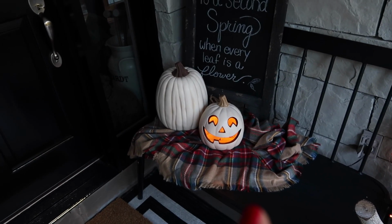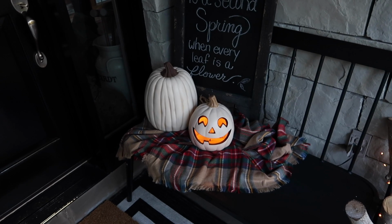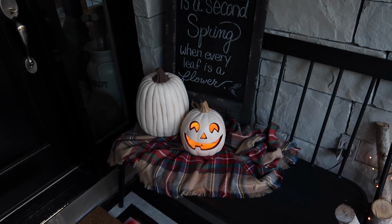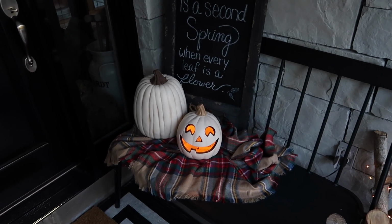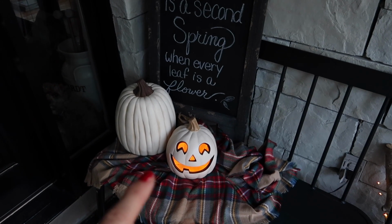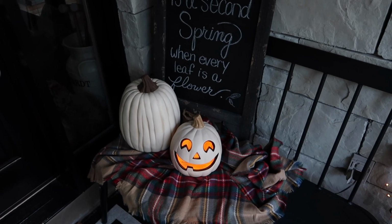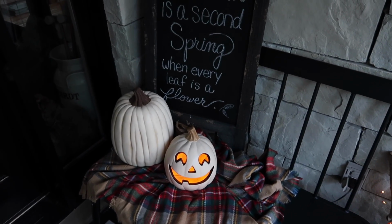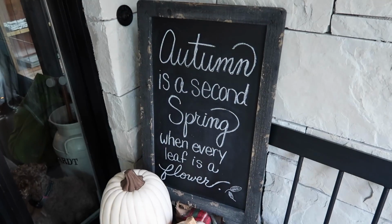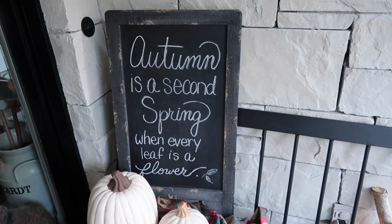Down here, this is just a scarf that I've had, but I got it in the dollar section at Target last year. So I just crumpled that up down below, and then just have a pumpkin that I've had for a couple of years. This right here I got at Target a few years ago, but I know that they still have them because I saw one there today. And then here's my chalkboard that I love having outside.